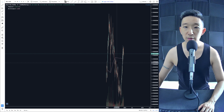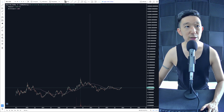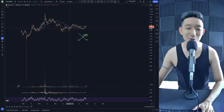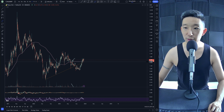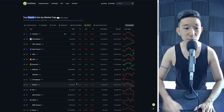RLC. More info. Okay, but no, it's not a squeeze. It's not a squeeze. So I'm going to have to take things one step at a time. One step at a time for RLC. So we'll anticipate these highs to be taken out, probably going towards close to $10. Now we're at 154, so it's still a long way to go for RLC.